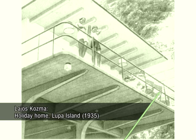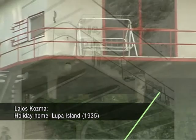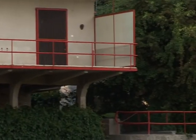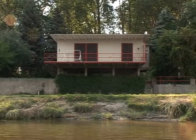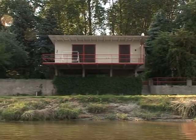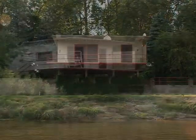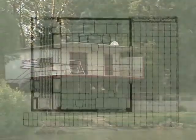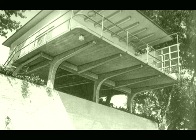Lajos Kozma's holiday home on Lupa Island was built on ferro-concrete pillars in order to be protected against floods. The house serves as an example for the fact that its architect could design excellently even on a small scale. The holiday home is made up of a more spacious multifunctional room, a bathroom and a kitchenette. Originally, the terrace reached far above the water.